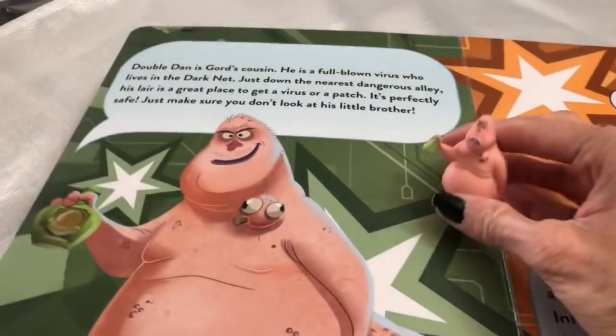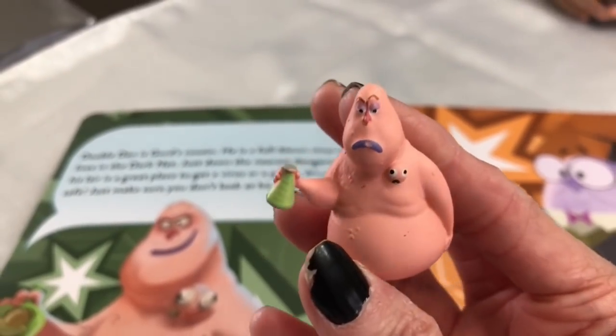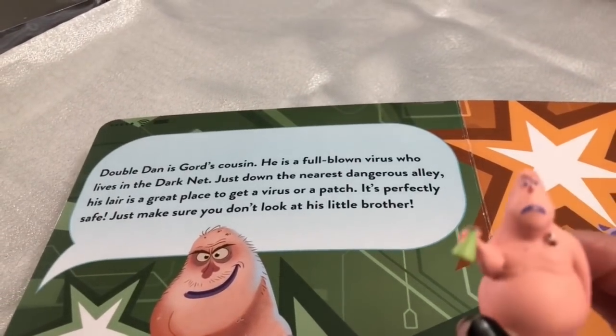All right, guys, here is Double Dan. This is Gord's cousin. He is a full-blown virus. Ew, he definitely looks like a full-blown virus to me. Here's his cousin. All right, so he's a full-blown virus.